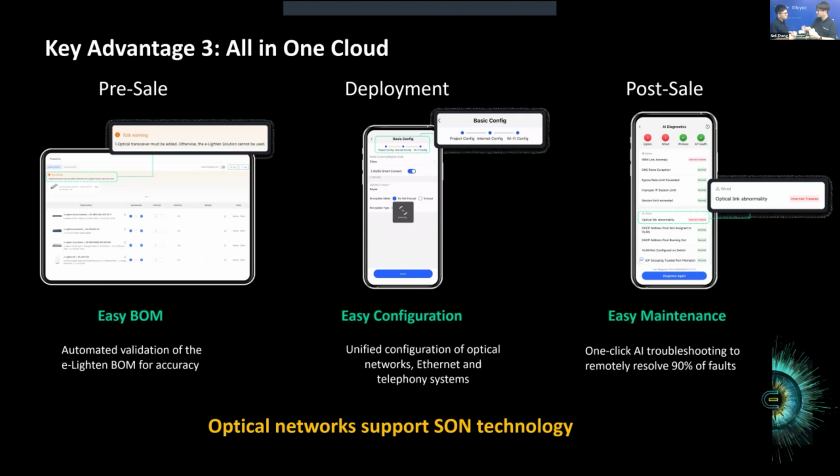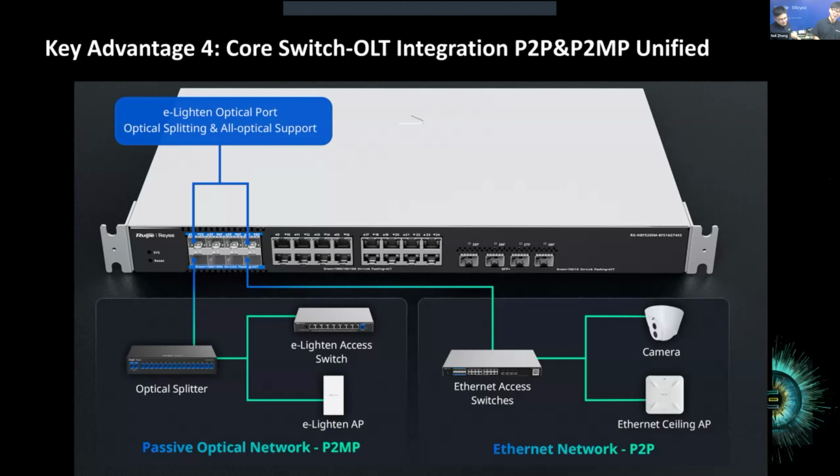You can take a wilder guess about the setup of our e-Lighten solution. If it can use the SON technology, maybe I can guess 3 or 4 minutes? You're right. In just 3 minutes, optical solution. Wow. Yes. Reyee Cloud is as powerful as ever. And e-Lighten, innovatively, as I just mentioned, combines the OLT and core switch into one, supporting both P2MP and P2P networks, reducing equipment costs and operational complexity.